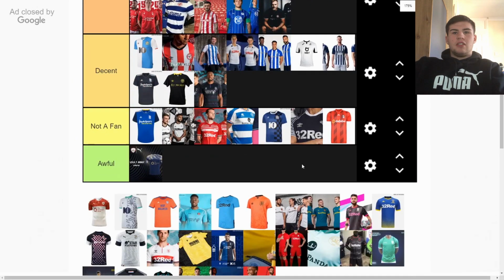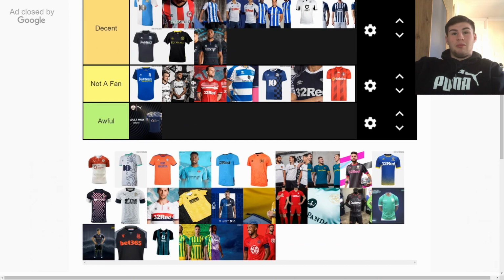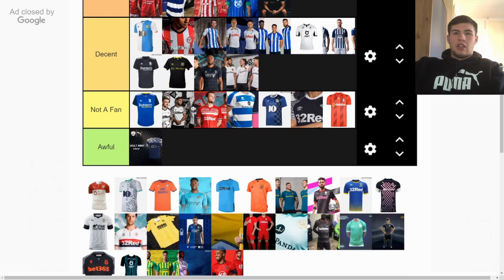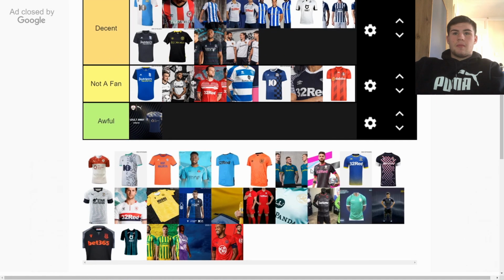Hull, now, I'm guessing the Hull away one would be the white one. I'm just guessing because it's come first. It's nice, it's simple. White with black shorts, and then you've got the orange. I'm supposed to be just thinking about the top here, though. So, orange, it's simple, it's decent. These simple kits will just mainly go in decent, to be fair.